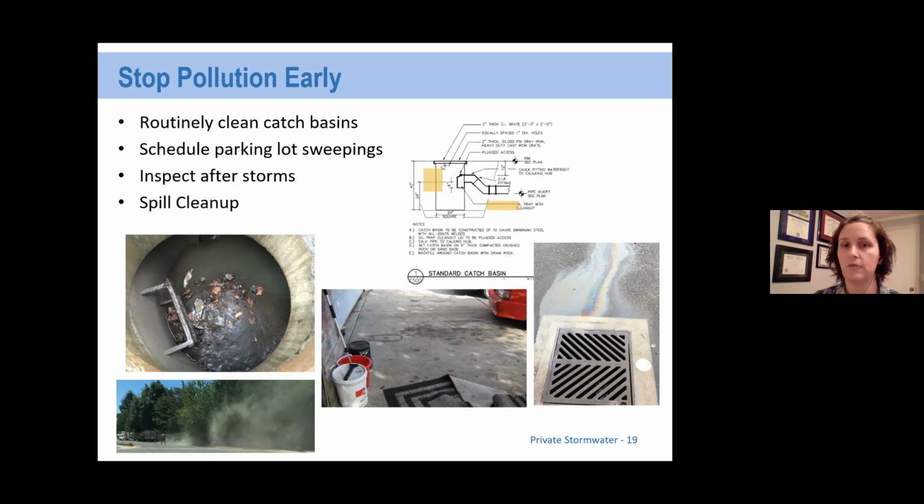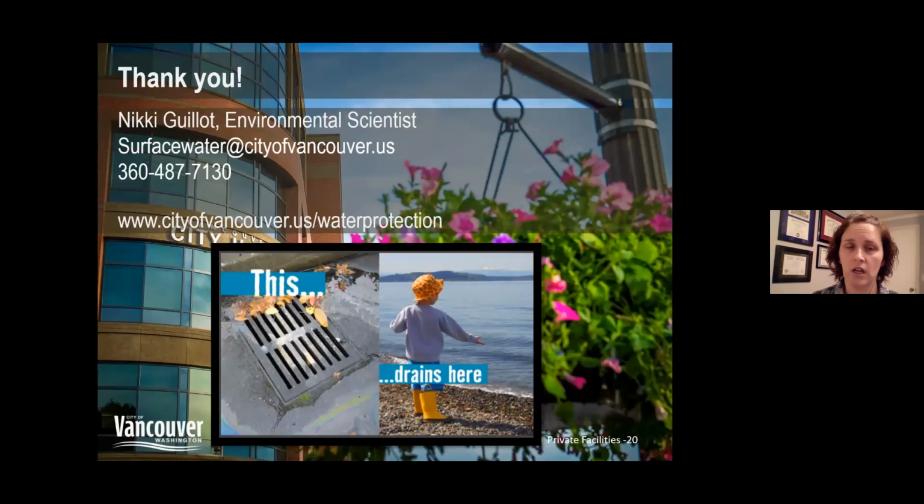It's a big problem for our infiltration systems, where we're trying to get the water down into the grass. If it's covered in this fine silty sediment, it blocks it off, and it can't soak the water in. It's also really bad for our rivers and streams. It's really bad for the wetlands at Parkview. So something to keep in mind for preventing pollution.